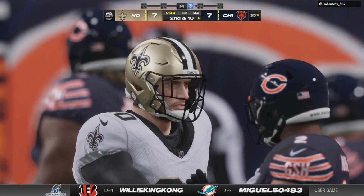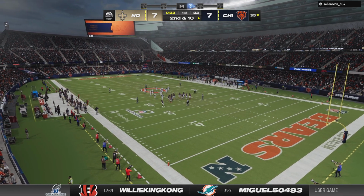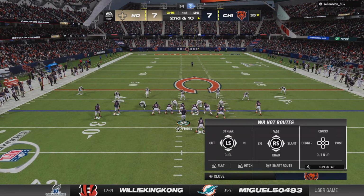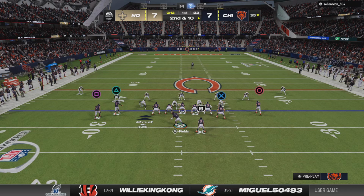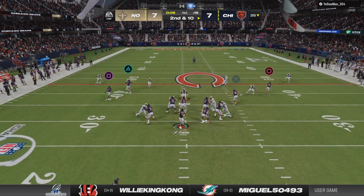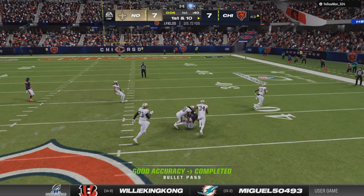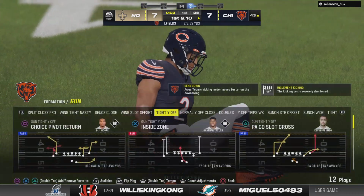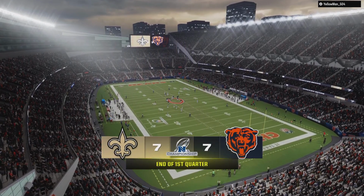Taken down by Pete Werner. As usual, the hallmark of a good run defense, linebackers making plays near the line of scrimmage. Absolutely nowhere to run there. Back to throw, Fields. And he will find the open man. It's DJ Moore. 7-7, our score after one.